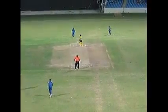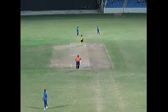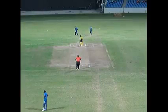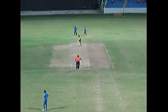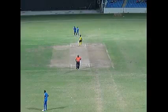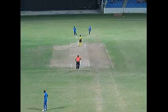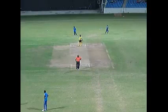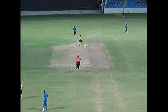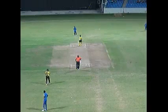Second delivery, thank you, of over number 19. The ball being struck in the air. I thought it was an ungainly shot. The feet were nowhere close to the ball, and he just had an almighty heave, as we would call it. The ball went in the air. A comfortable catch for the fielder. Looks like Johnson coming in the cover position, taking the catch, and wicket number 6 goes down for the Jamaicans.